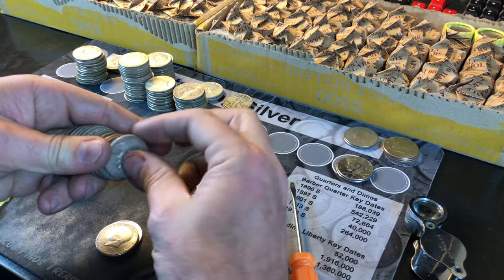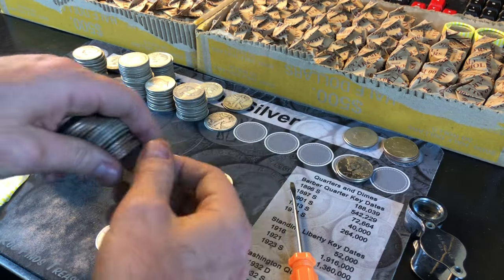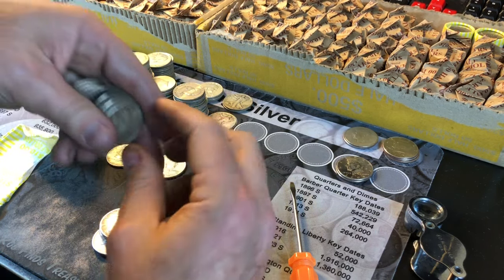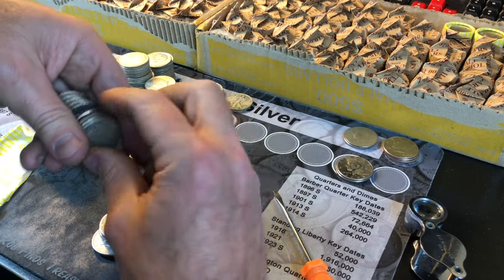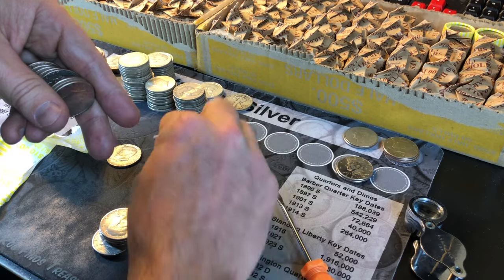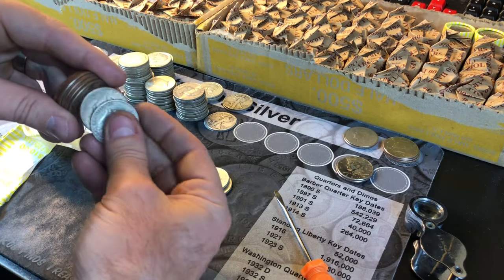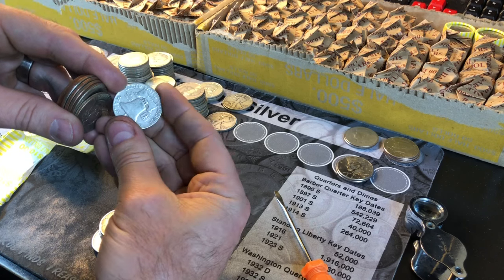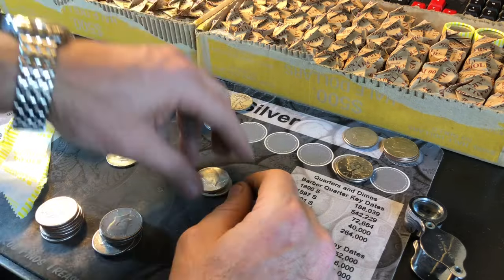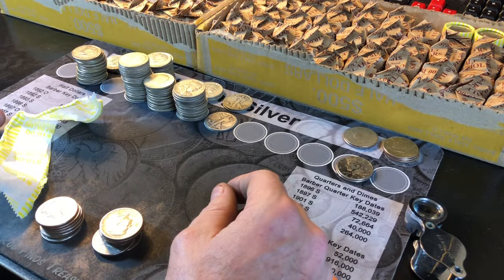1964, a 1960 Ben Franklin, Denver, a 1967, a 1964, a 1963 Ben Franklin out of Denver, and I think we have one more. We do, a 58 Ben Franklin, Denver. 3 Ben Franklins, 2 64s, and a 40%er in that roll.